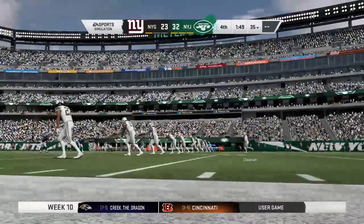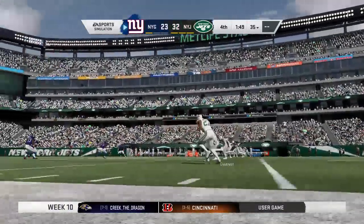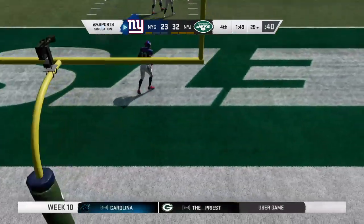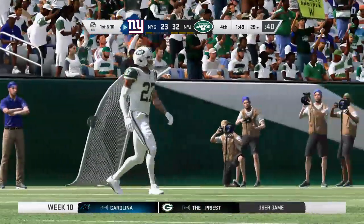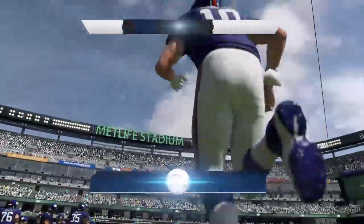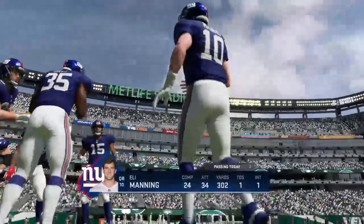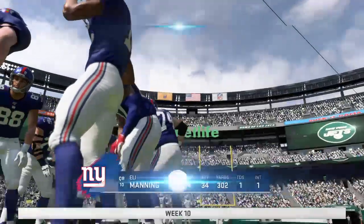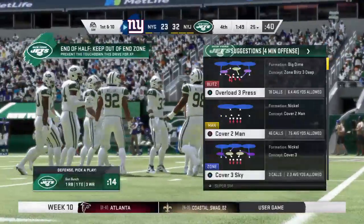Now after the made field goal, here's Dawson back out now to send this one away on the kickoff. And they will not get a chance to return this one as it's through the end zone for a touchback. So Manning and the Giants down by 9. A little under 1:50 remaining. Now their losing streak in danger of continuing as they come up on 1st down.